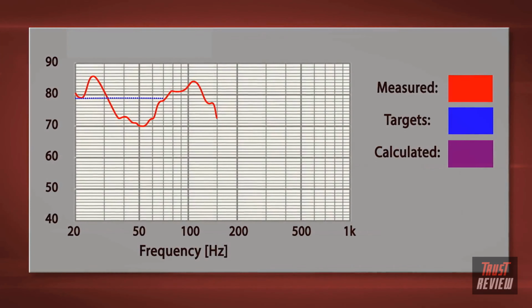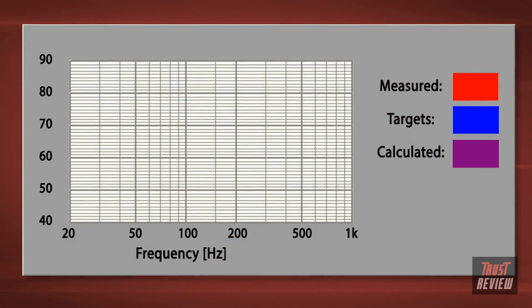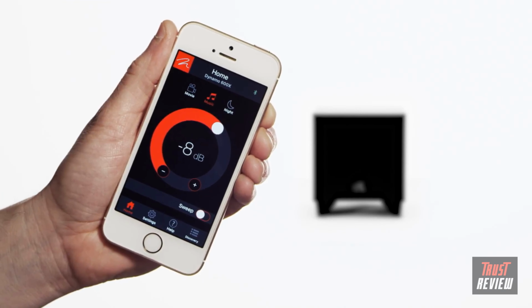Room correction adds equalization to the subwoofer itself to try to adjust this so at the listening position, all the bass notes sound equally loud if they're intended to. On top of that, we have app control, which allows for much easier setup. You can sit in your chair and push the buttons and set up your subwoofer from a distance.